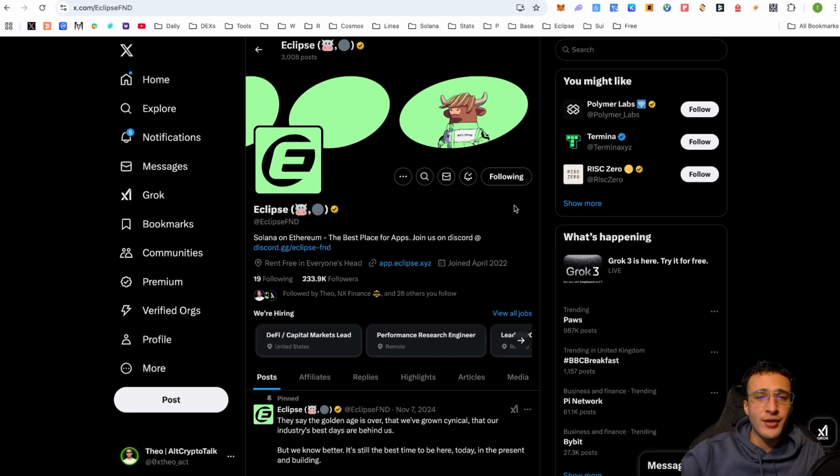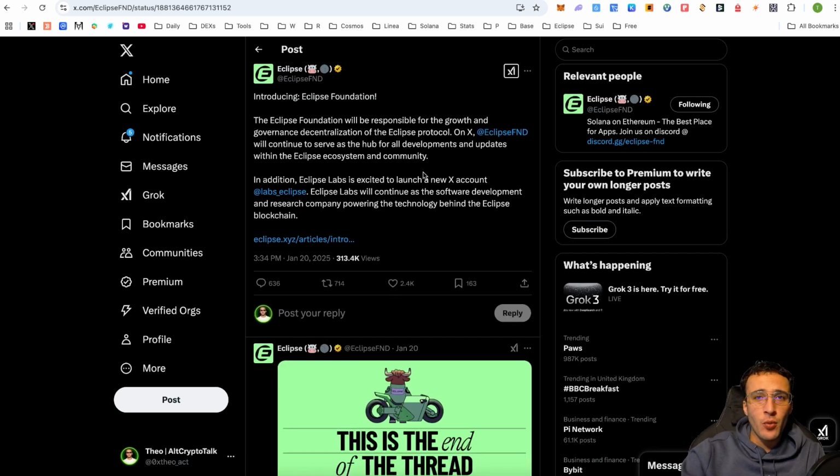Why do I say this? Well, there are multiple reasons, but one primary reason is the Eclipse Foundation. Now, whenever a protocol or network sets up a foundation, we know a governance token is coming. Here it says the Eclipse Foundation will be responsible for the growth and governance decentralization of the Eclipse protocol.